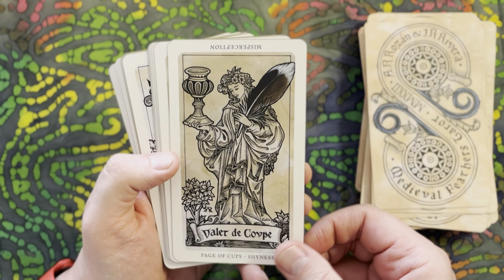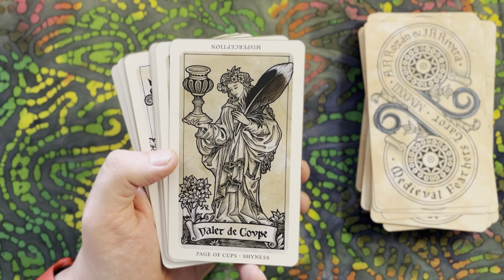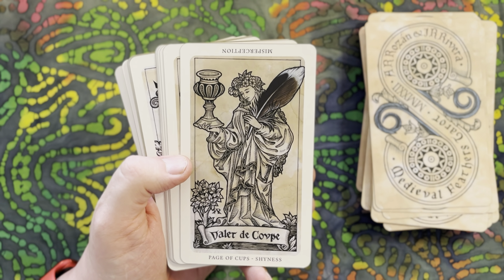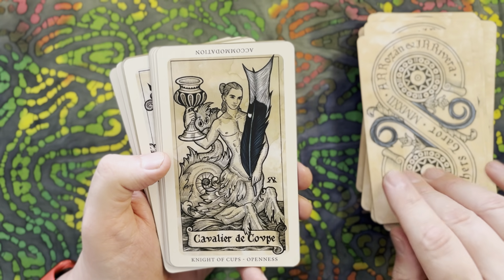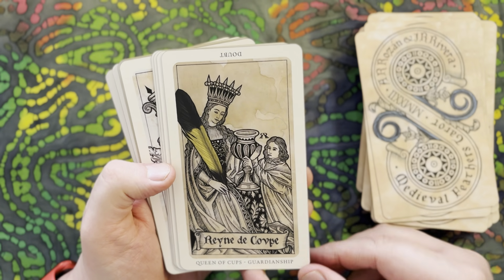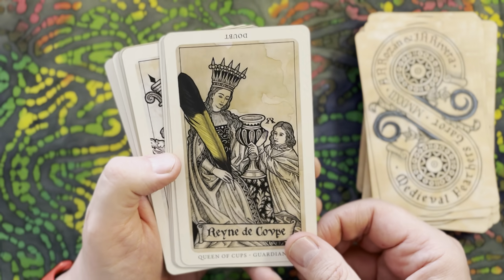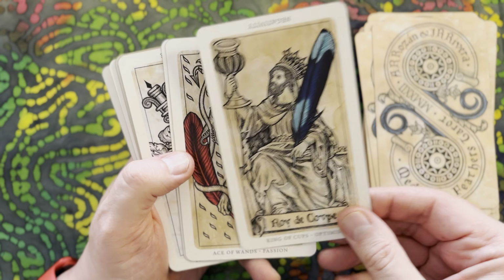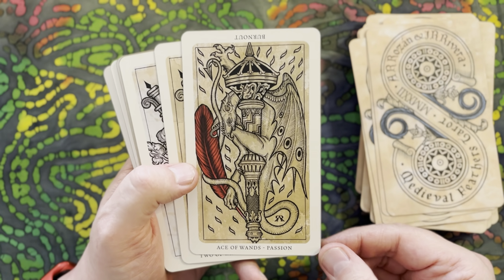And then we have the Page, shyness. Would I have chosen shyness as my kind of significator card? Openness. Oh, look at that. Just look how beautiful this is. This is a mass market deck. I have to keep reminding myself.